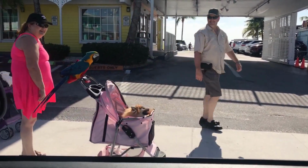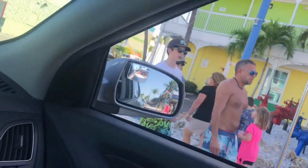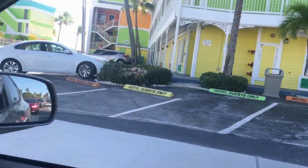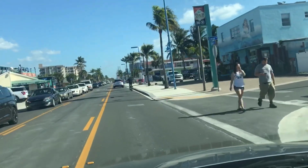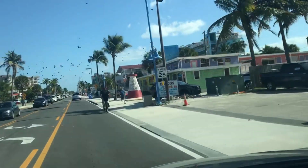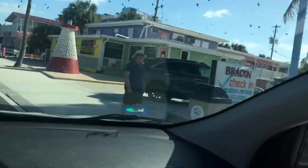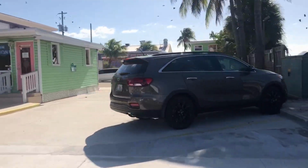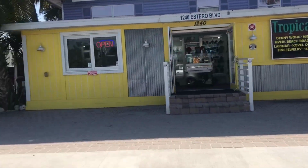Look at the birds. Just a perfect day to ride down this stretch of beach here. See the birds. There's some vintage hotels here. Right now we're passing some smaller hotels, probably in the 50s.